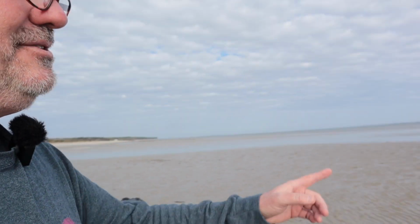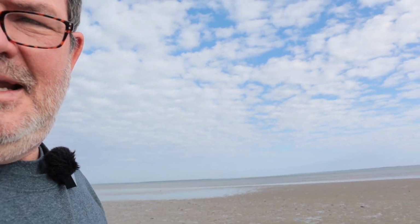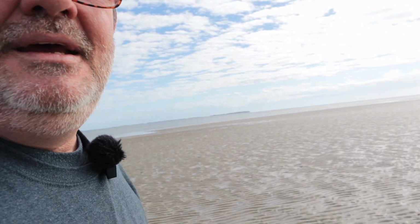So I've been doing about 4 shots worth of focus stacking, focusing directly in front of the camera, 16 millimeters, and then maybe 1/3 of the way into the frame, 2/3 of the way into the frame. And because these clouds are kind of interesting, I've even focused on the clouds.